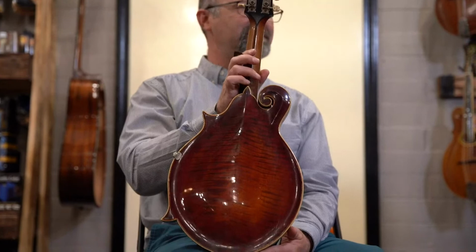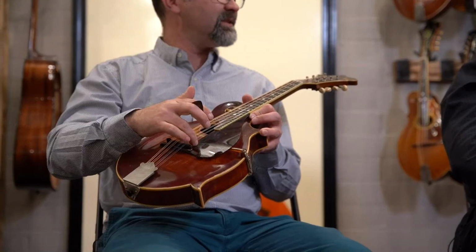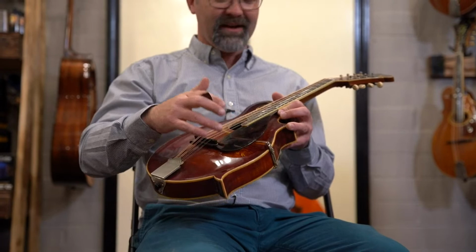The double flower pot on the headstock. David was able to find a piece. This was missing the pickguard at the time, because the plastic that you would use back then really oxidized and basically rotted away. So it's hard to find some that are still intact. So I think you said this was from a mandola.